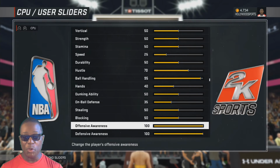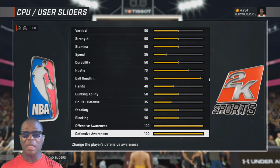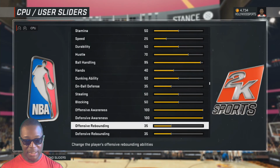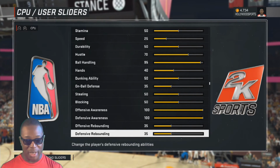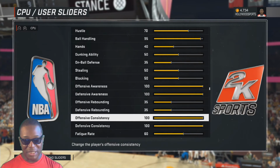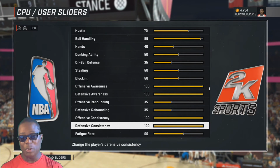This is going to give you the Hall of Fame challenge. Defensive awareness, the Hall of Fame challenge, but it's not going to give you the Hall of Fame cheat, guys. Offensive rebound, 35, so they don't get 1,000 offensive rebounds, right? Defensive rebound, same thing, equal it out. Offensive consistency and defensive consistency by the CPU will give you the challenge, guys.